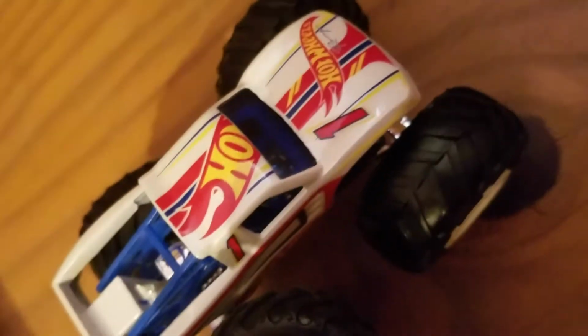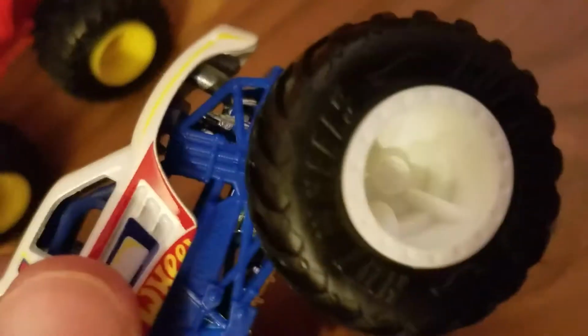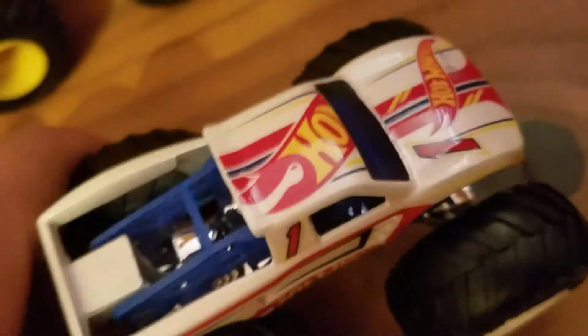Oh, it just says Hot Wheels, and these ones also say Hot Wheels, but they say Hot Wheels and BKT. And these ones say Hot Wheels, but in a different way. It's a lot longer of a logo. But it is a nice truck.